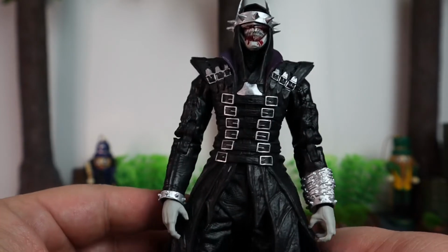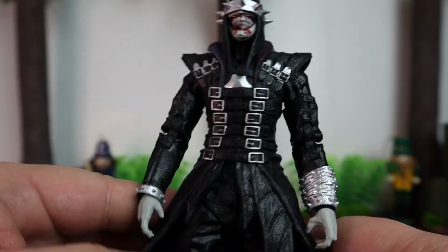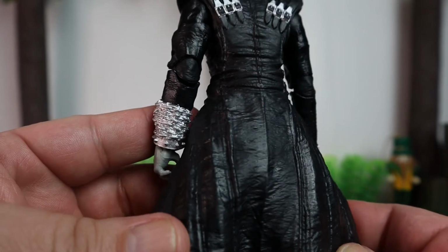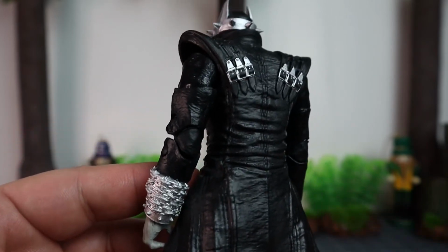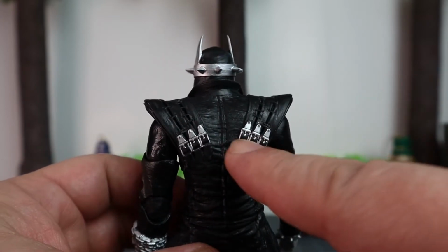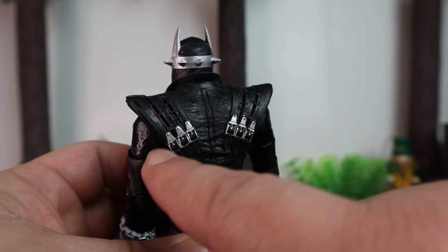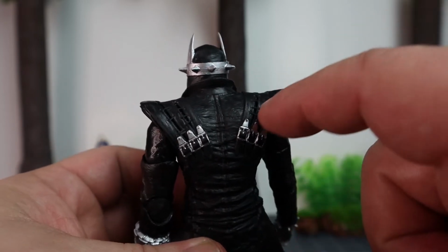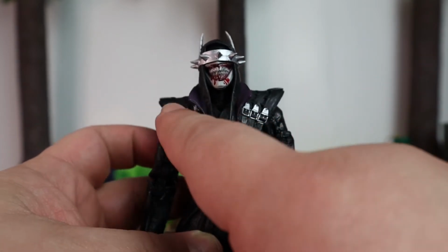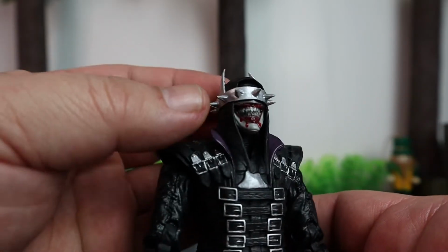But going back to this figure, every detail on it I love. This leather and this plastic, the way it's sculpted. Look at all the textures that it has. Makes it look like it's leather. Right in the back, it has these buckles painted in silver. Love that detail. And it goes forward back to the front that connects to the rest of the buckles on the other side. Now on his face, he has this crown.